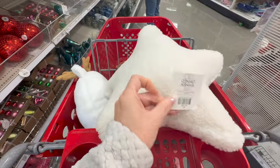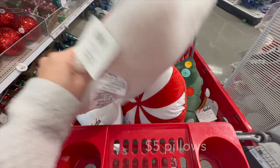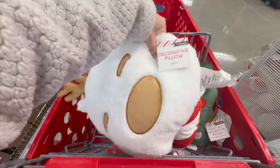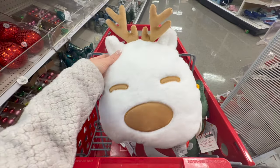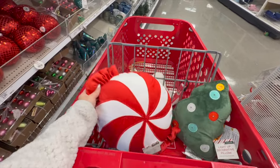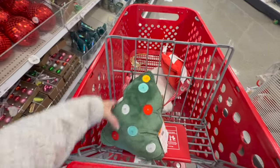And then I had to check out all the plushy pillows. So they had this nice white one, and all these pillows were $5. They had this reindeer one, and then they had the candy one, the peppermint candy. And that one was really cute. And then my favorite was definitely this tree that lit up. How fun is that?